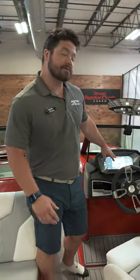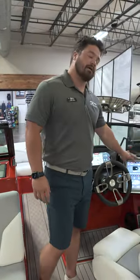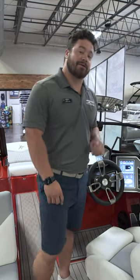The last feature I love about this boat is the dual screen setup. You have your awareness cam, all your vitals, and the easy with rapid surf here on the main screen.